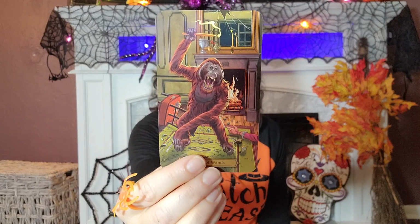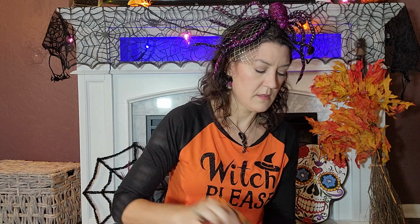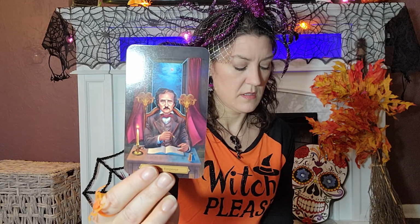Okay, number 5 is the Ghoulish deck, and I chose the Edgar Allan Poe Tarot. Here's the back. And this is the deck that I have that has lots of ghouls and ghosts and murderers and creepy people. There are a couple of monsters, but mostly the monsters in this deck are the people. All sorts of frightening scenes. And here's the master himself. Who doesn't love a good Edgar Allan Poe scary story?